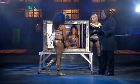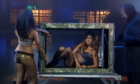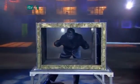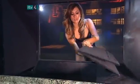So how did the magician crush his assistant flat as a pancake? As usual, the secrets are inside the box. The first secret lies deep within the base. It's actually much deeper than it appears. Closer inspection reveals a trap door in the false bottom and a secret compartment below that is nearly a foot deep.